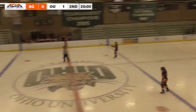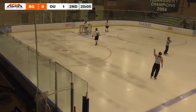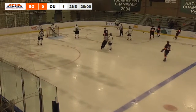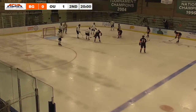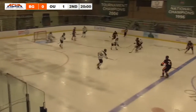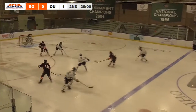Icing Bobcats. Bowling Green will have an offensive draw in the Bobcat zone. Center Cam Horvath wins it back. Ferry with the shot off the defenseman. Puck goes out to Cam Horvath. Nice keep.